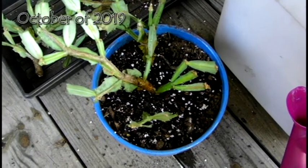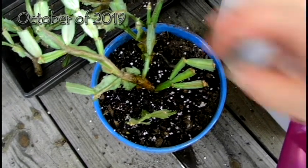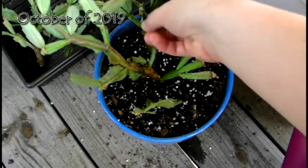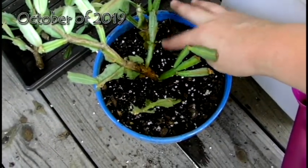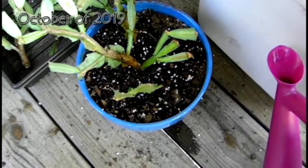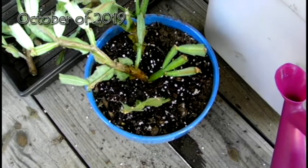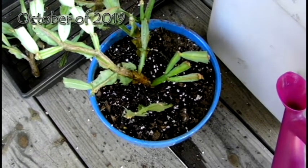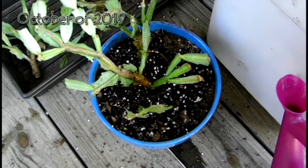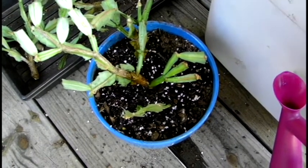I'm really worried about this plant. I don't think it's really going to make it, but I'm going to give it the best chance that I can. I'm going to keep it out of the sun, or out of some direct sun, and we're just going to see. And I'll keep you guys updated. If I lose it completely, then that happens. Not like it's a rare plant, so, whatever, but I've had it for so long, it'd be kind of a shame to lose it.